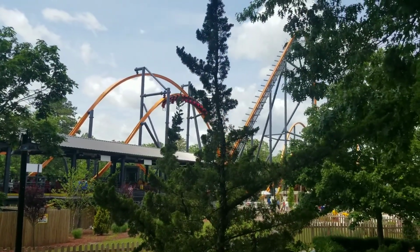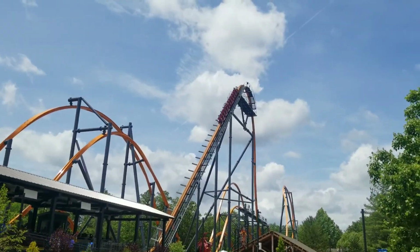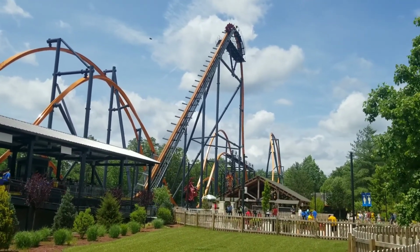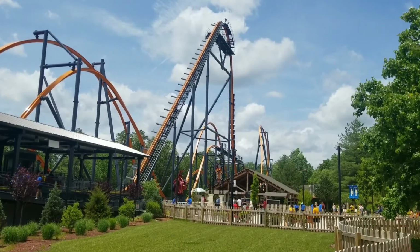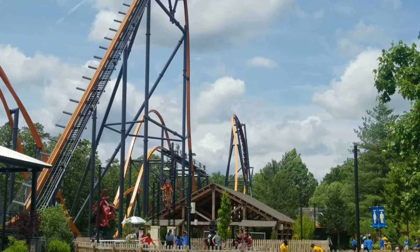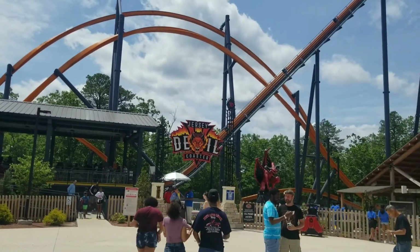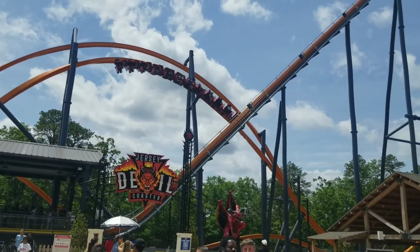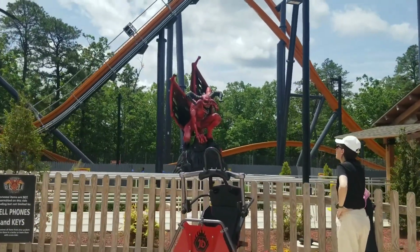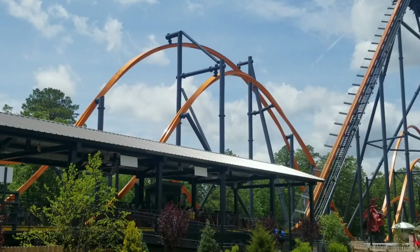We have Jersey Devil. About to get on this thing. Finally getting on this. Several years of anticipation. Jersey Devil really ended up being a standout coaster for me on this trip. It's a top 10 coaster for me. It's my favorite RMC I've been on. I haven't been on Steve yet, but next year. I absolutely suggest a trip to Great Adventure to ride this thing. It exceeded any expectations I had.